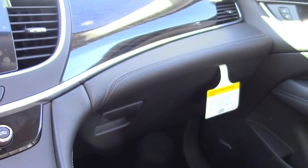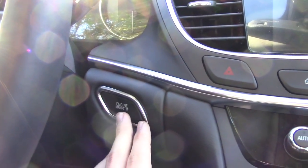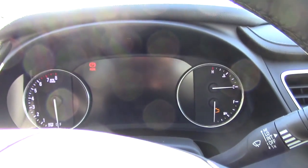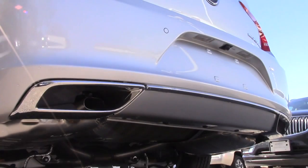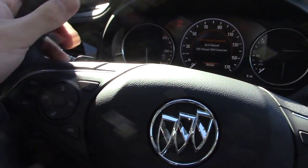So all you need to do to start this new LaCrosse is make sure your foot's on the brake, keys in the interior, and you press the engine start stop button there. And it starts right up for us. Okay, so since the vehicle's fuel is low, I'm going to keep it off but the power on. So we're going to start here on the steering wheel.